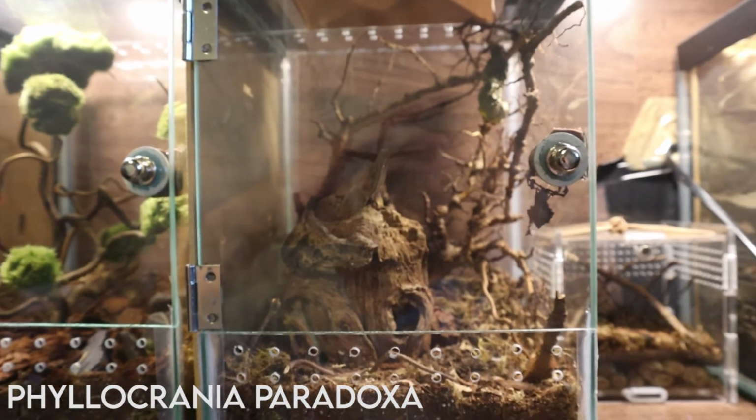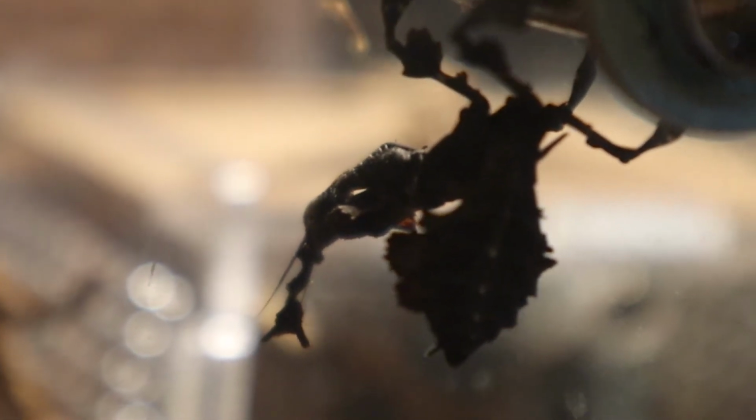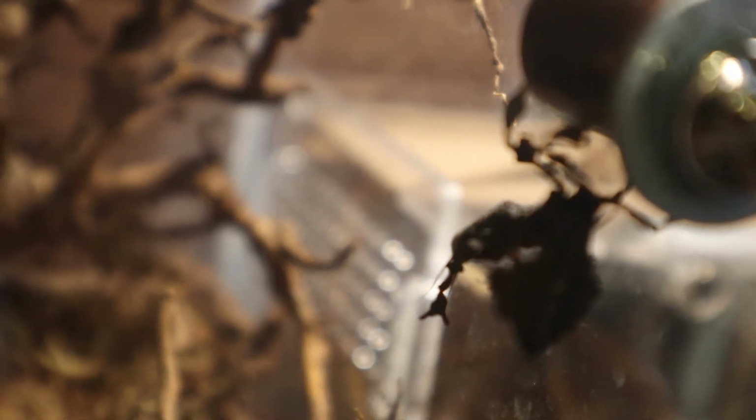And we've got Milton in here just hanging out doing Milton things. Typically when I try and film him, he just decides to hang around on the one part of the tank that I haven't decorated, which is this little door, rather than actually utilising all the branches, but he's close to his final molt now and reaching adulthood.